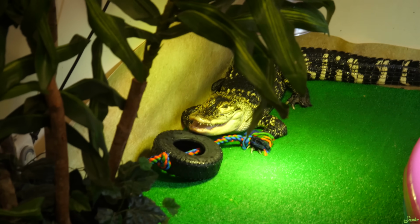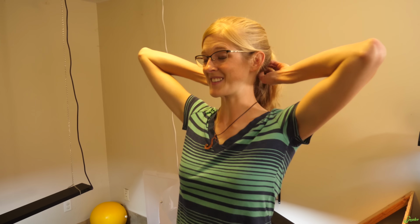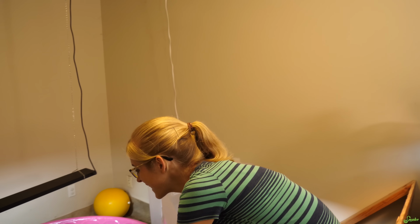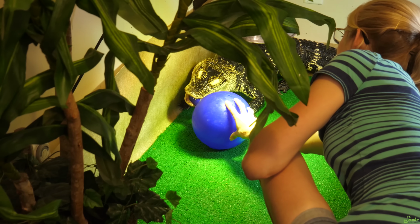Well, Emily, do you want to explain what you did? For Rexy? Yeah, it seemed like she liked two toys. We also bought her the Jolly Ball. We got her this too. Rex, look! We got you this toy as well! Do you want to try it? Get it. There! Oh!